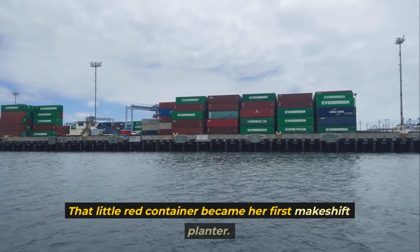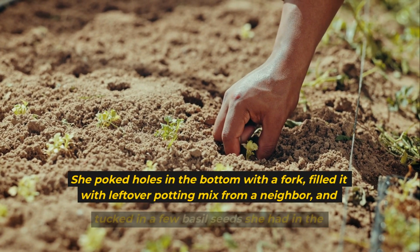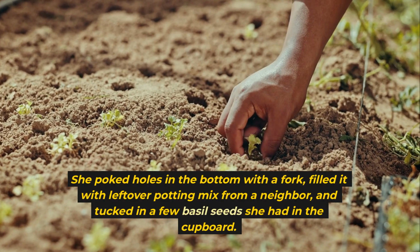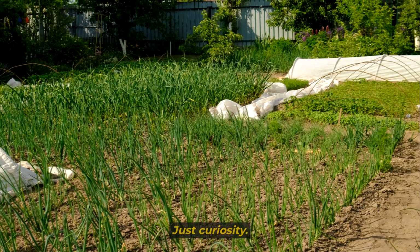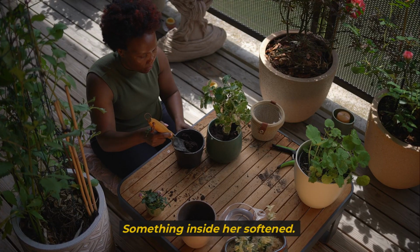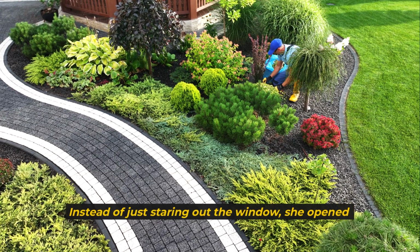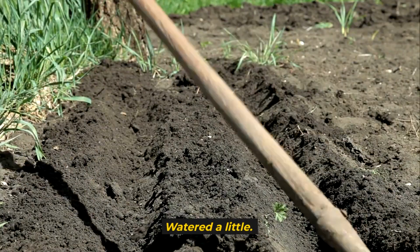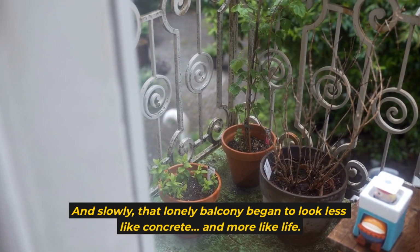That little red container became her first makeshift planter. She poked holes in the bottom with a fork, filled it with leftover potting mix from a neighbor, and tucked in a few basil seeds she had in the cupboard. No plan. No pressure. Just curiosity. Within a week, she saw green. Something inside her softened. Her mornings started to change. Instead of just staring out the window, she opened the door. Watered a little. Smiled a lot. And slowly, that lonely balcony began to look less like concrete.